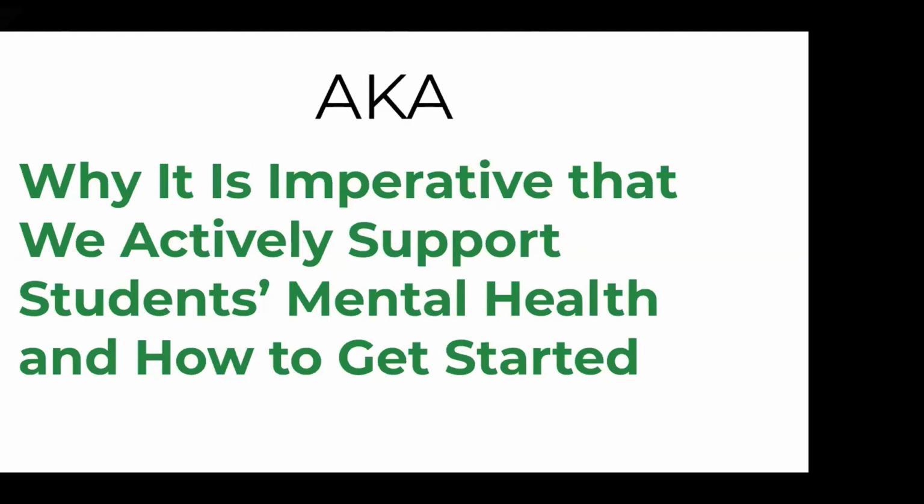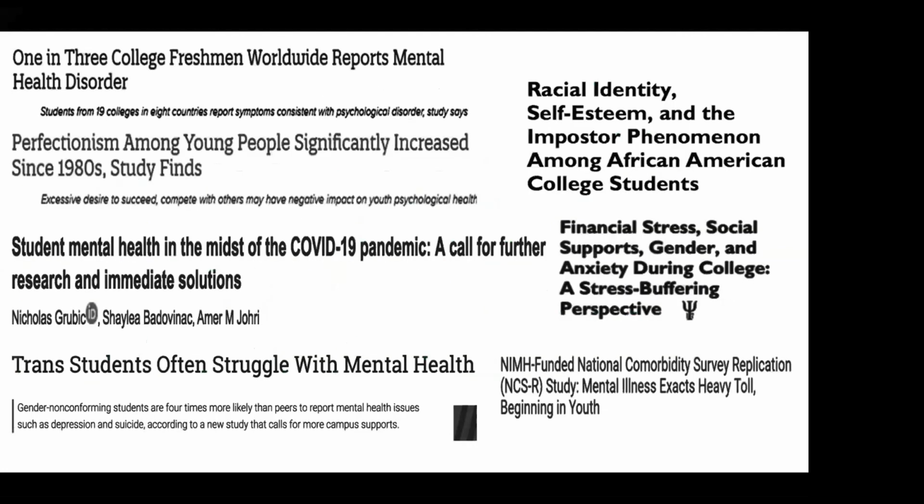Mental health issues are already prevalent on college campuses. I have a very, very small selection of headlines I'm going to rattle on about for a second from academic sources, from the APA. 1 in 3 college freshmen worldwide reports mental health disorder. Perfectionism among young people significantly increased since the 1980s. Excessive desire to succeed, compete with others may have a negative impact on youth psychological health. Student mental health in the midst of COVID-19, a call for further research and immediate solutions.